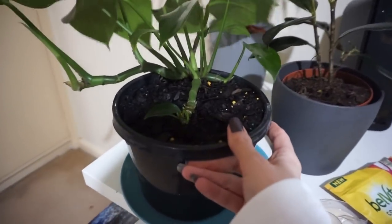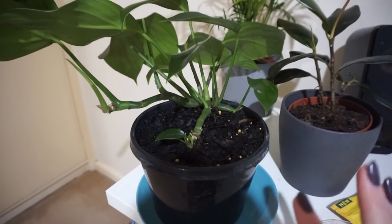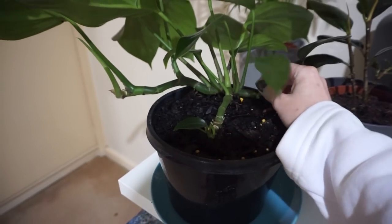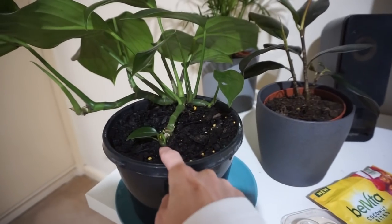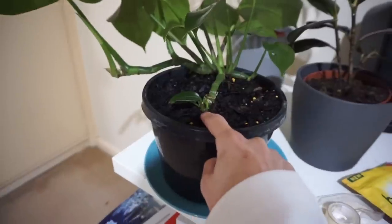And I can tell you right now, I'm really glad that I bought this one, because I can see that I can do trailing and climbing with this. So this will continue to grow out. You might need a little bit of help getting over that plant pot in the future, but I'll keep a close eye on him.